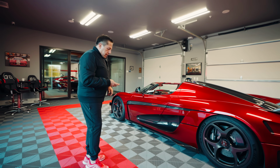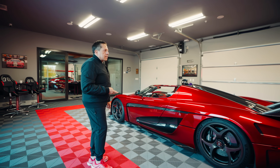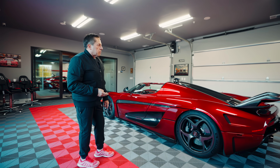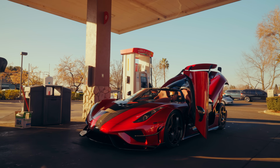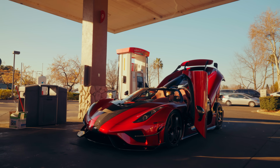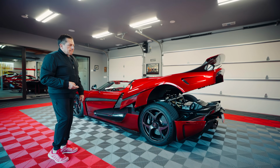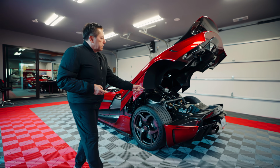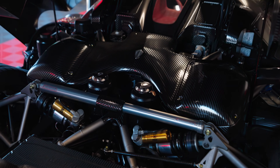When you're out in public, if you need to get fuel, when you pull up to the gas station, you actually have to lift the rear to access the fuel filler. And this is how that comes up. Makes some pretty unique sounds, and if you zoom in, you'll see all the great carbon work and detail under the hood.